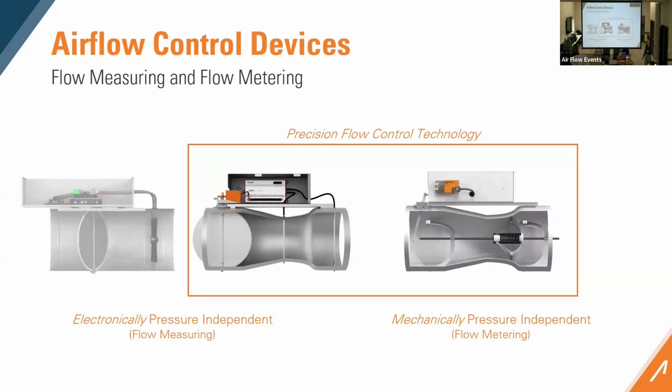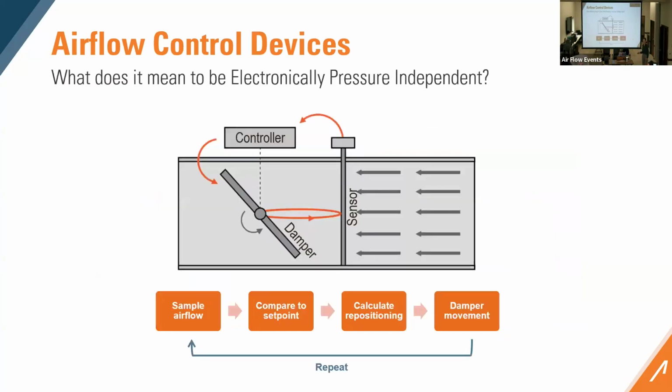So to start, we'll get into even more details about our VAV boxes. So I mentioned electronically pressure independent, but what does that exactly mean? I feel like most of you are probably familiar with VAV boxes. If I don't have a controller and I don't have a sensor and I don't have an actuator and I have my damper at a fixed position and there's changes in duct static, what happens?